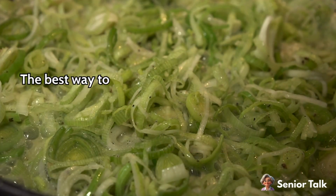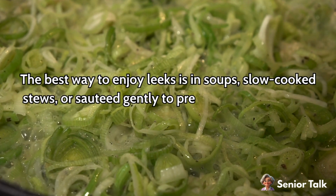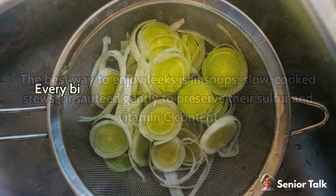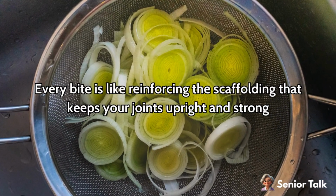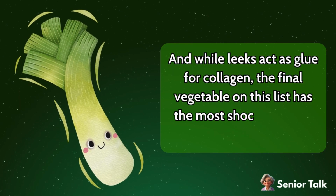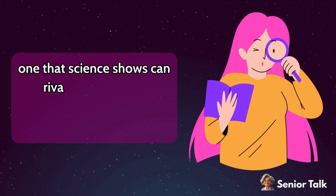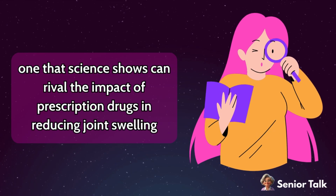The best way to enjoy leeks is in soups, slow-cooked stews, or sautéed gently to preserve their sulfur and vitamin C content. Every bite is like reinforcing the scaffolding that keeps your joints upright and strong. And while leeks act as glue for collagen, the final vegetable on this list has the most shocking effect of all, one that science shows can rival the impact of prescription drugs in reducing joint swelling.